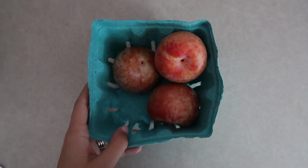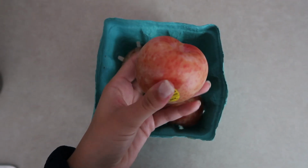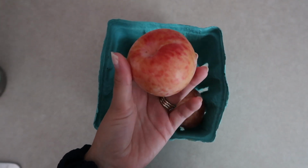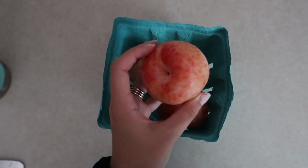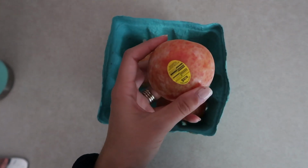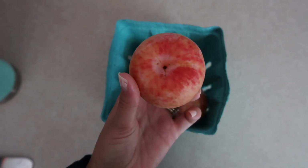All right, so I just finished my eggs and I feel like I need a little something else. So I'm gonna have one of these plum cots that I got from Whole Foods. It's like a plum apricot. I've seen these at Trader Joe's too, and they're so good. I just wanted something sweet, and it just sounded good. So that's what I'm gonna have.